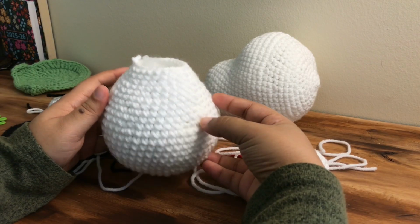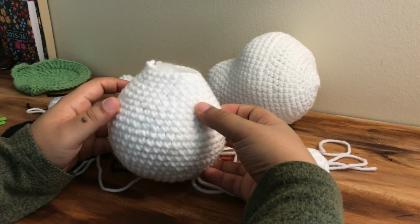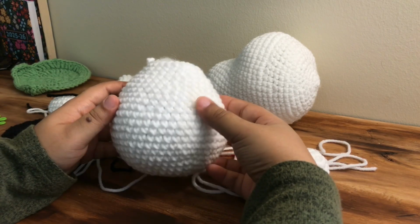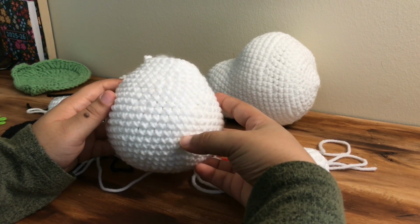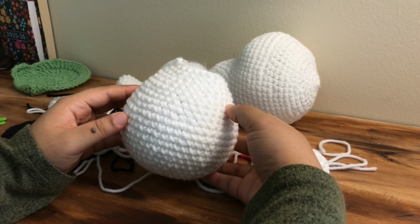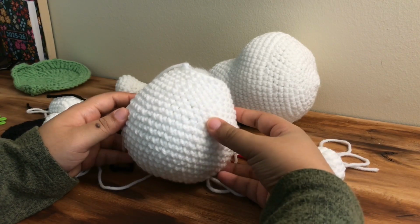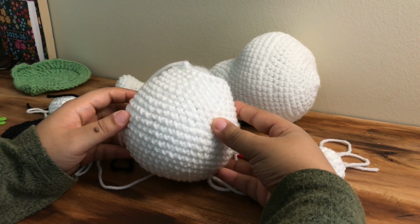So this is going to take me a while, plus the pattern doesn't really have markers on where you're supposed to sew, you know, what stitch or what row the legs and the arms are supposed to go into. So I'm just gonna have to eyeball him. So yeah, it's probably just gonna take me a minute. I do like to really take my time on this part, so I'm just gonna get to it.